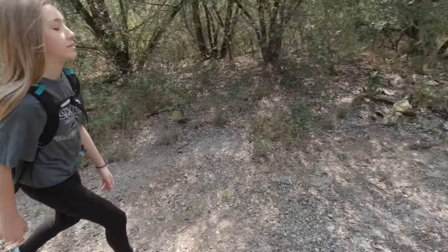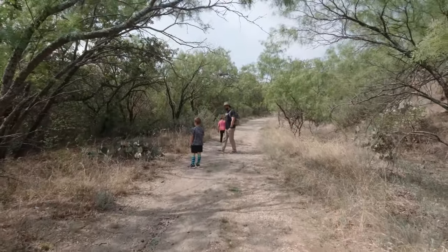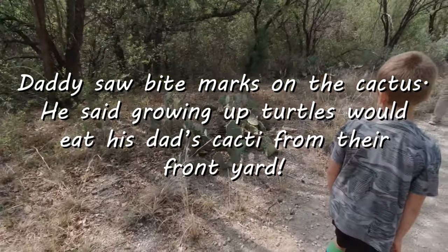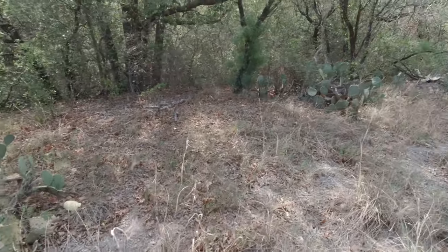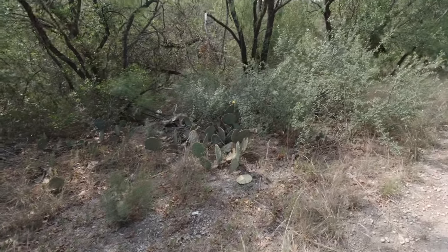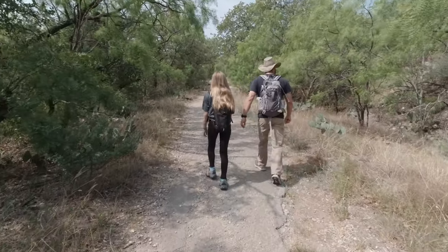This is so much fun! Turtles? Really? Huh. Madeline, you know not to touch a cactus, right? One's got a little yellow flower over there. What'd she do? Water. Huh.